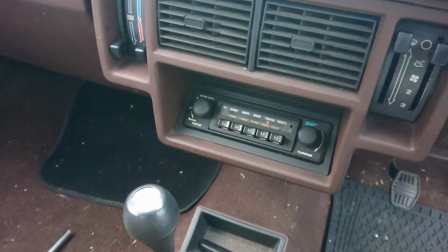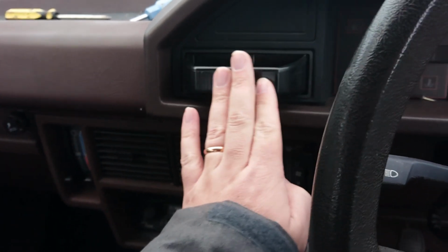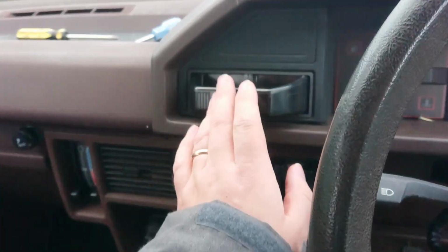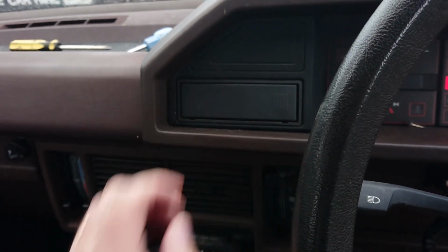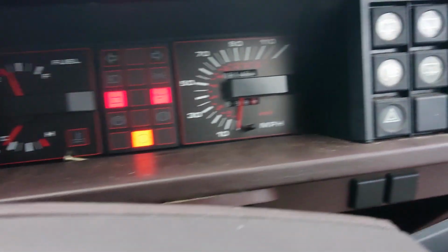Original radio, Austin Rover branded, with no FM in this car. Ashtray, which I remember from my grandfather's Maestros. He had about 5 of them. Didn't have as many as Patrick currently has, but he had quite a few of them. And then 81,000 miles. Rear wiper's actually on here.